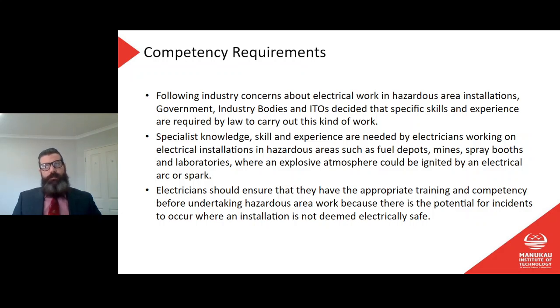However, I think it says that you should be suitably trained or competent, which means that there is a bit of discretion there, but you should be able to prove something. If you have no skill or experience and you screw it up, then they're going to come after you. What you guys need to be aware of is this exists. So you shouldn't be doing hazardous area work without having some training on that.